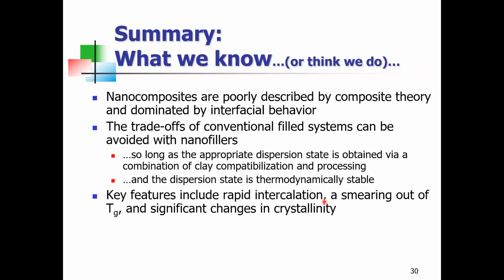Some key features: well, you get rapid intercalation. This is specific to the clays, but it refers to the diffusion of the polymer in between the clay layers. You tend to smear out Tg. There's a lot of argument over whether Tg changes. I would argue it doesn't really change that much. You just sort of broaden it. And if you do see a big change in Tg, then it's probably something else going on.